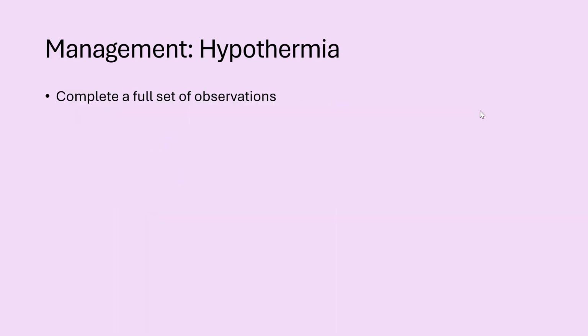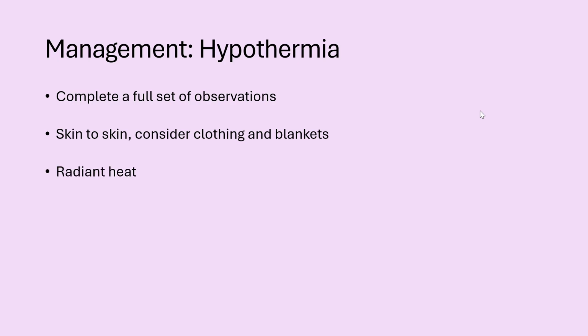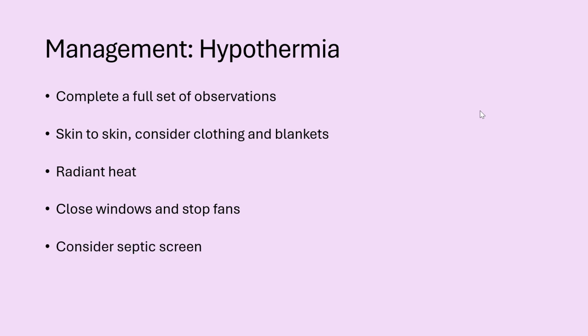In terms of managing hypothermia, always complete a full set of observations. Depending on the level of hypothermia, if it's mild, skin to skin, blankets, clothing might be appropriate, or radiant heat. You should close any windows, stop any fans, stop heat loss continuing. Consider a septic screen, and of course escalate it to a paediatric team.